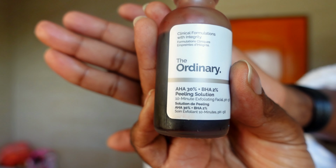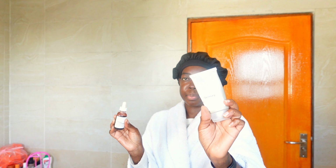The other product is the AHA 30% plus BHA 2% peeling solution. I do not use the two products in the same routine. I'll alternate between the two. So if this week I used the mask, then I will not use the peeling solution. I would use the peeling solution on another Sunday, for example. But this is also the same as the mask. You apply it on dry skin and you do not leave it on your skin for more than 10 minutes.